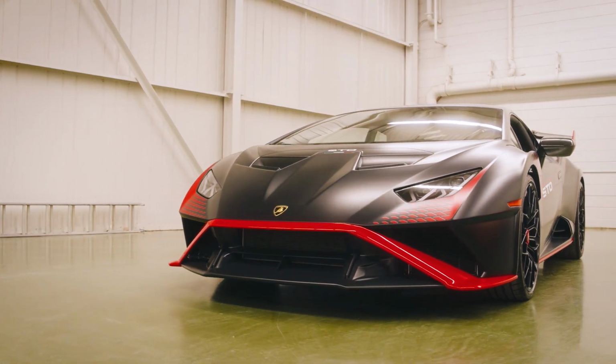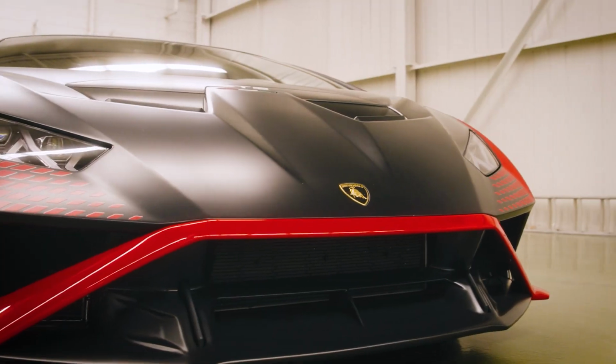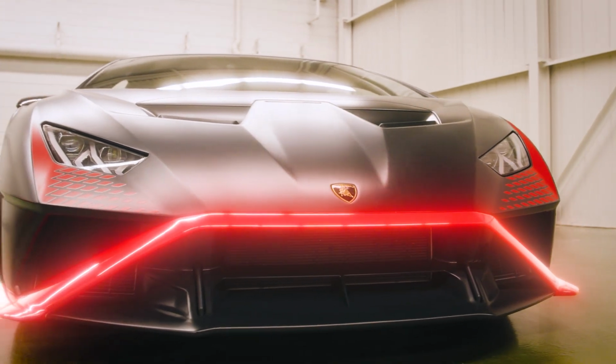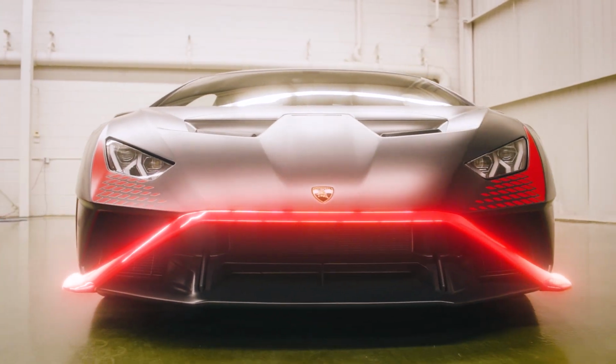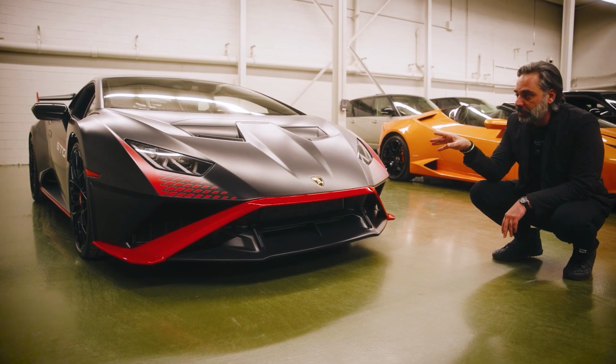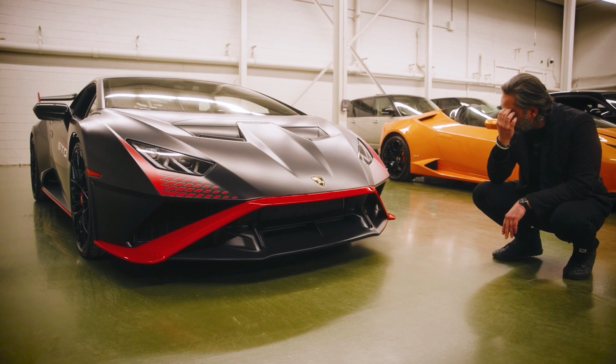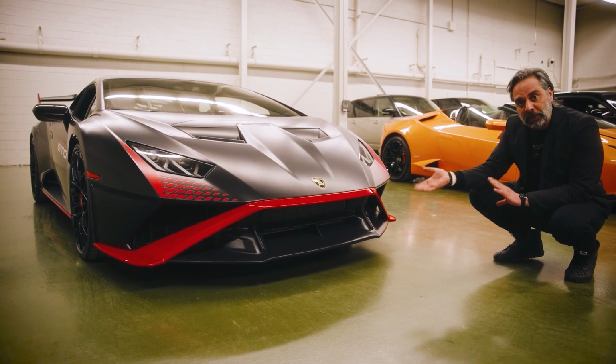Once we get down here, you can see there's a lot of aerodynamic features. You have all your radiators and stuff back here that are protected with the plastic grille over top because you're probably going to be hitting a lot of debris coming at you on the track. This whole front end looks very similar to what you have on a normal Huracan, but it's not. It's actually all one piece of carbon fiber. So let's just open it up so I can show you what I mean.